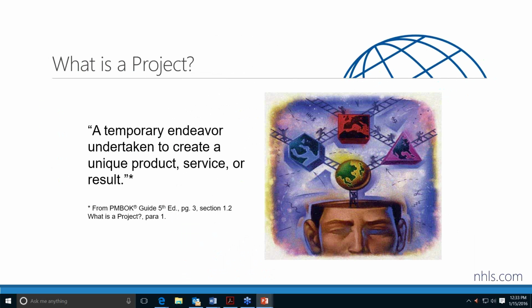Temporary means that it has a start and an end date. Unique speaks to the fact that that unique product, service, or result that we're creating is meeting the requirements for our customers. There's a problem, somebody came up with a great idea, or there's a legislation coming down that needs to be dealt with. How do we deal with it? We create that unique product, service, or result.